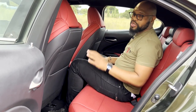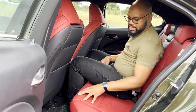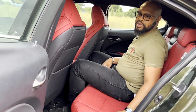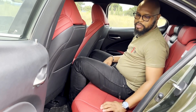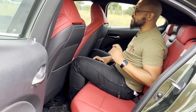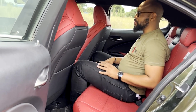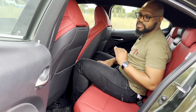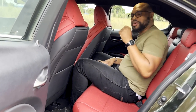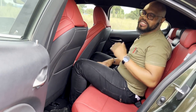I love it when you look at the spec of this car. This is a deep red leather seats, which look good in this car with the spec and the color of the car. The combination is just so good. It looks really beautiful. You know, the layout, everything just looks good. For me, I just have the teeny weeny issue with the space.